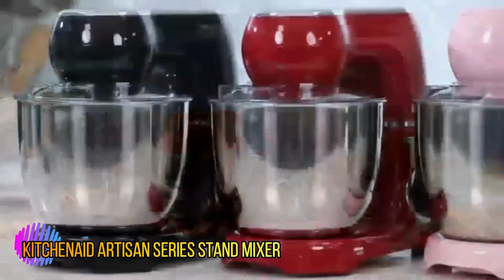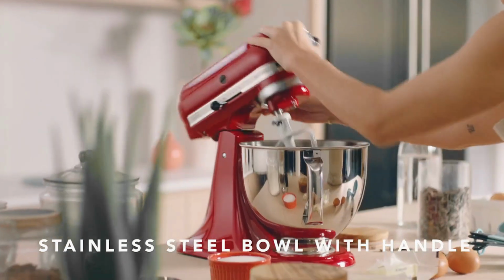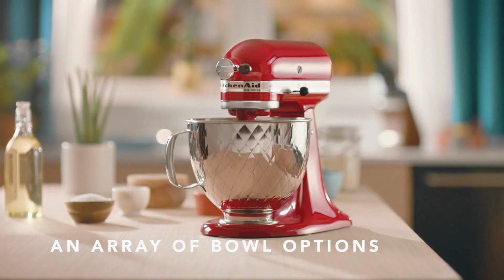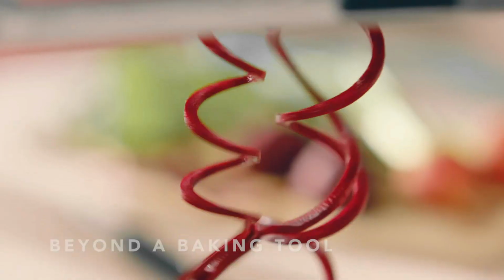KitchenAid Artisan Series Stand Mixer. Fabric type, zinc, stainless steel. Choose from all the color options to find the one that best matches your style and personality. The Power Hub turns your stand mixer into a culinary center with more than 15 optional attachments available.